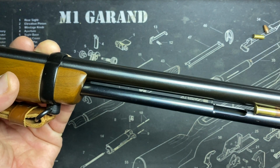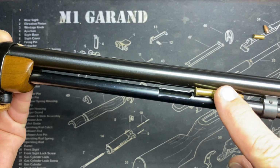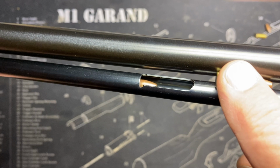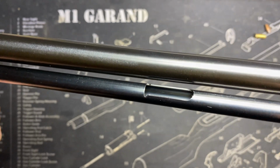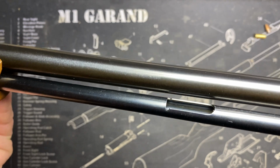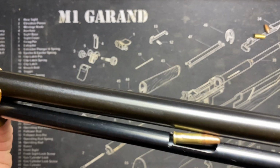What did the patent cover? It covered dropping the rounds like this in between the barrel and the magazine tube. And if you're at the right angle, they just go right in. As you can see, that was his patent. Pretty cool, right?